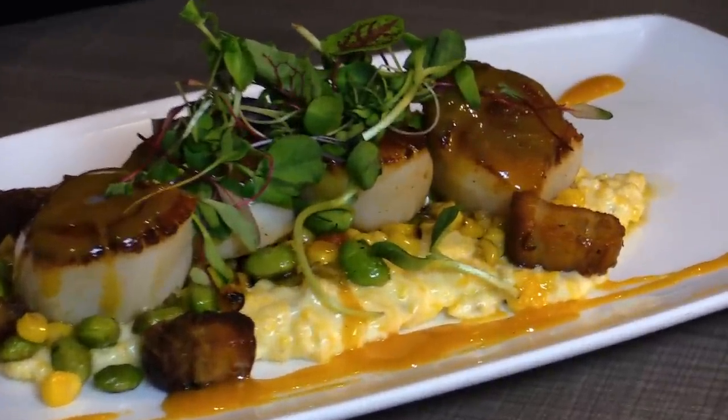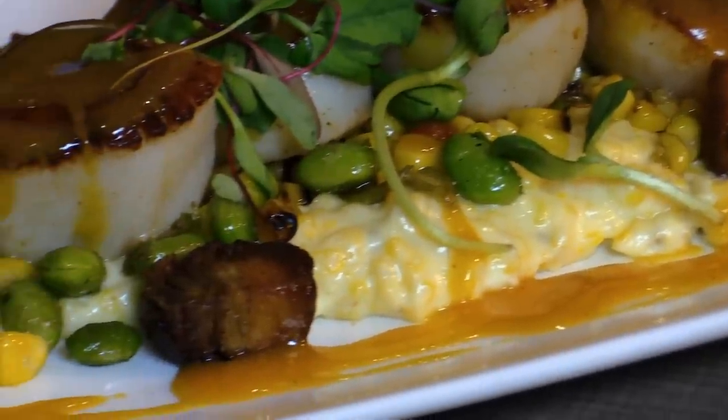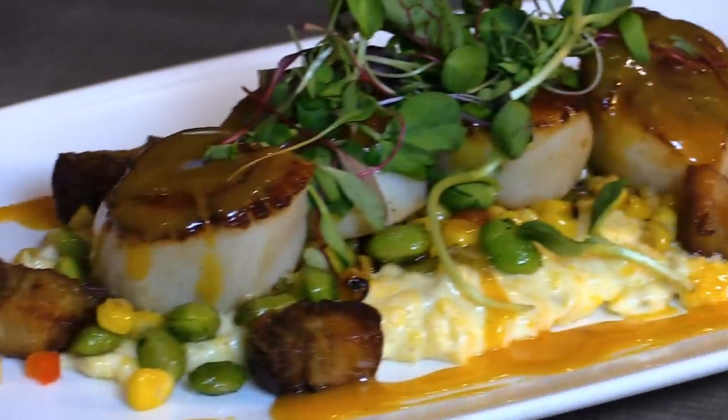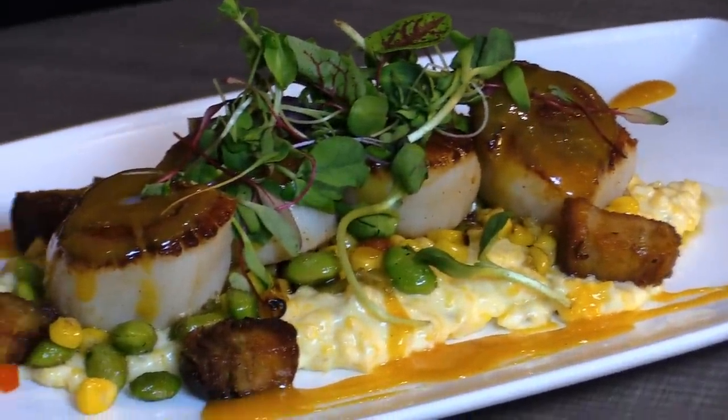This is served over a bed of truffle grits. Oh, wow. The grits we get out of Tallahassee, Bradley's stone ground grits, they're amazing. They got a little bit more texture to them. I'm really, really a big fan of these grits. We have an edamame and corn succotash on top of that. Crispy, made-in-house pork belly as well. So we got the scallop and the bacon in there. It's just a phenomenal combination.